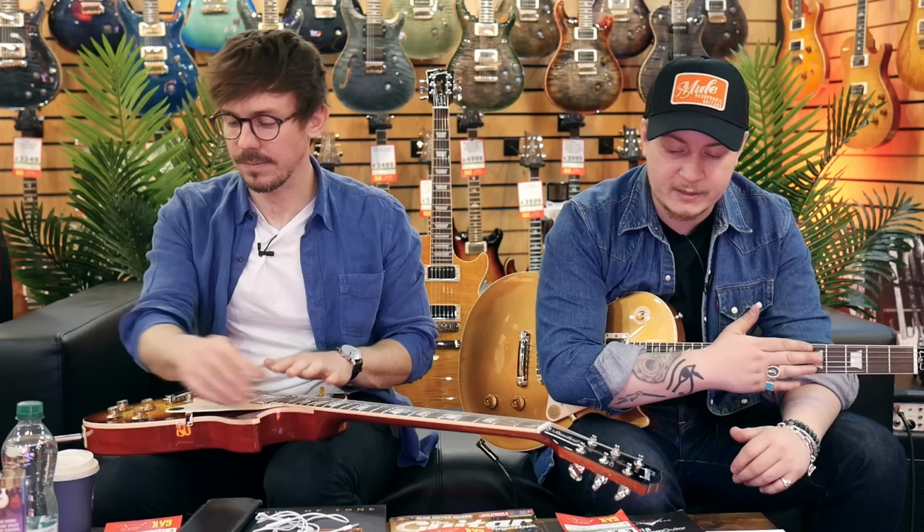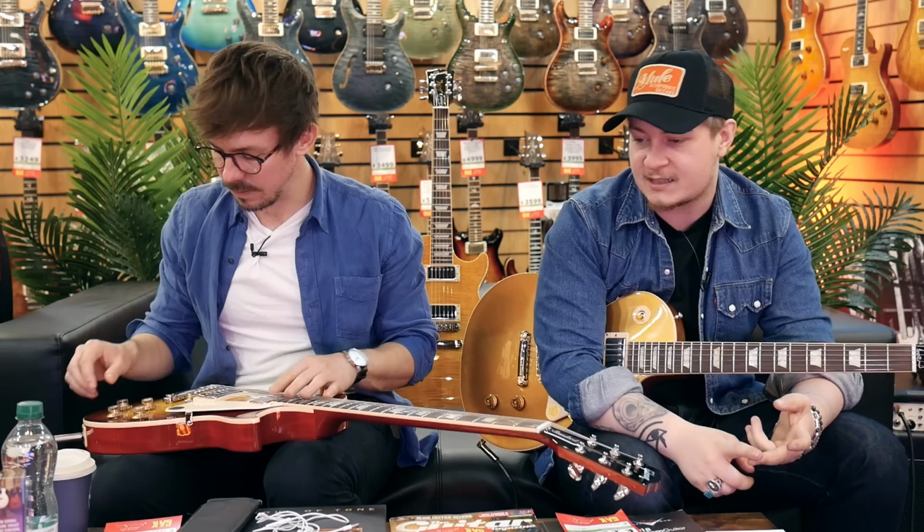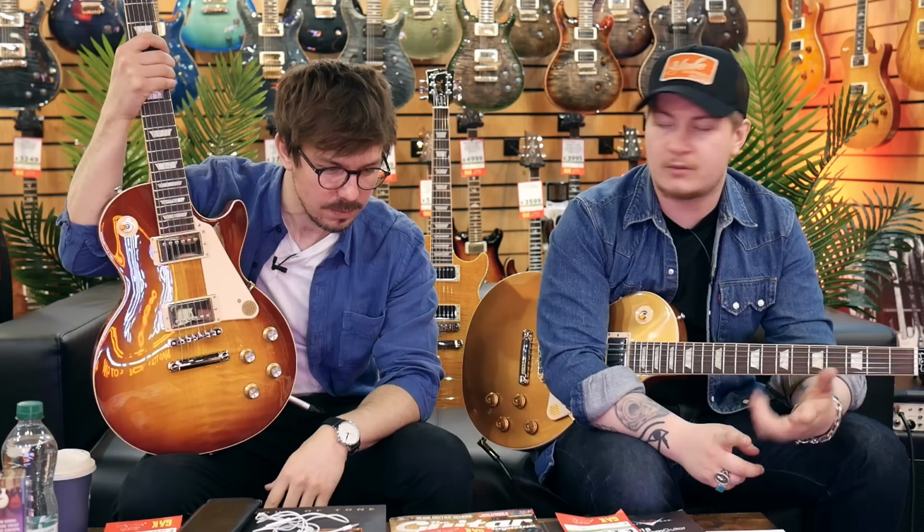It's such a show of force. The guitars that we're taking a look at today are the standard models. They've got rid of the year-specific things, not year-specific as in like a 61 SG or something like that, but just the year, like 2019 Les Pauls or 2018 Les Pauls and all that sort of stuff.